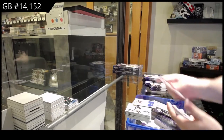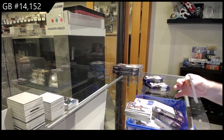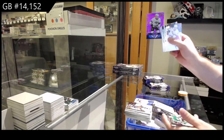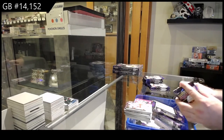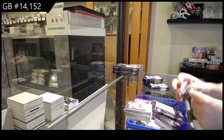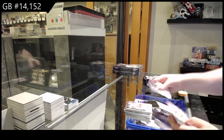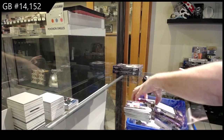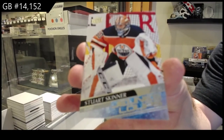Marquee rookie of Marshman for the Panthers. Dazzlers Pink Villardi for the Kings. Portrait of Reed Duke for the Knights. And we've got a Skinner Jean Loup French variant Young Gun for the Oilers.